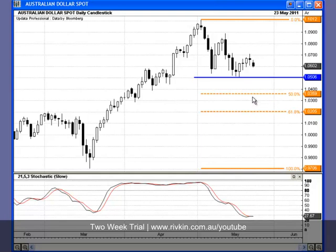I'd probably be more inclined to look at a buying opportunity down here, looking at this entire move as corrective of this advance. But short term, the Aussie does look a little bit weak, especially if support at 105 gives way. Then we could be looking for a move, as I said, down towards this 103 region.